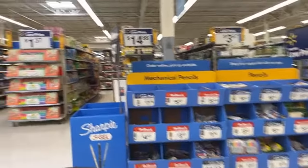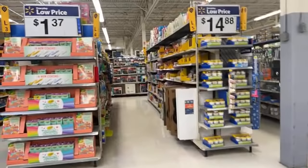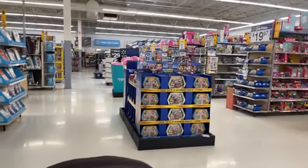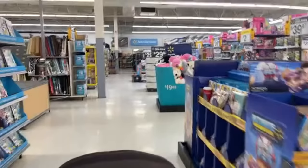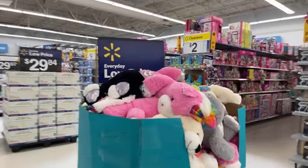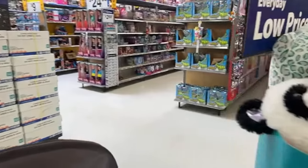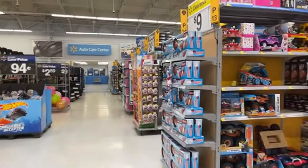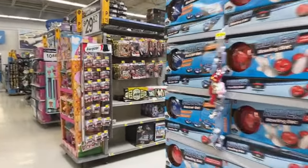Okay, so I think that's all from here. So let's go check on the clearance aisle, and then we're gonna go to the patio where they have the grills and stuff. You know what? I'm kind of curious now. Let me go back to where they have the little skates, and I'm just curious to see if they have any other markdowns. They got those $2 deals there for the balloons. $9. No.